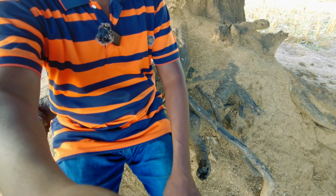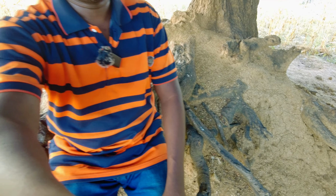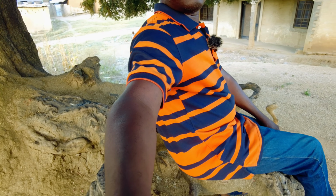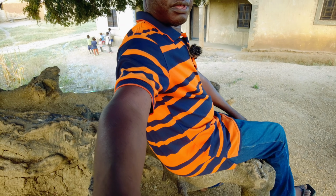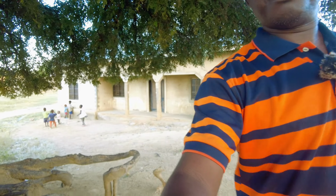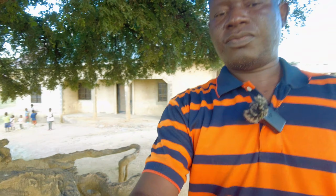Now you sit with people around. You know, it's so nice. It's under a tamarind tree. This is a tamarind tree. You could see, this is how the place looks like. Now, yes.